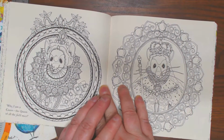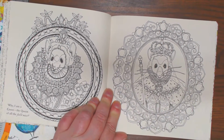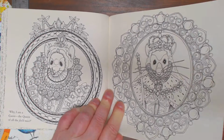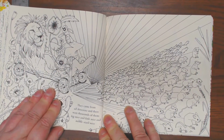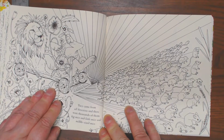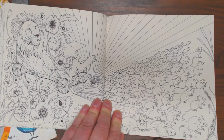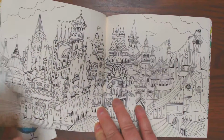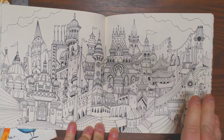Why am I the queen of all field mice? And here's the king of all field mice. Nice little portraits. They come from all directions, and there were thousands of them. Big mice, little mice, and middle-sized mice. Gotta wake them up and get them on their way. Emerald City.